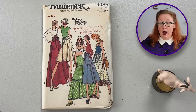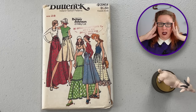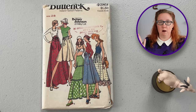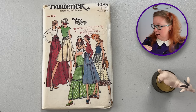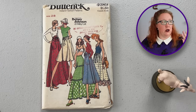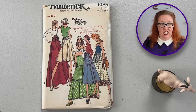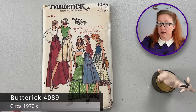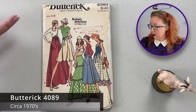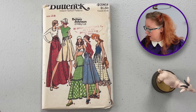Y'all, I literally was just telling someone the other day that I never find Betsy Johnson patterns in good condition. I just don't. They are usually used, abused, because they were good patterns. They were used a lot, and we love that. Look at this one. Holy cow. It's Butterick 4089. It's a size 28, which means the waist size is going to be 28.